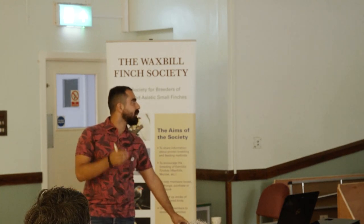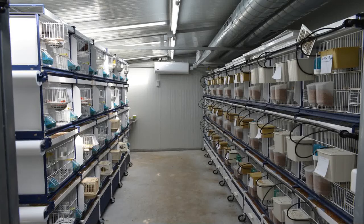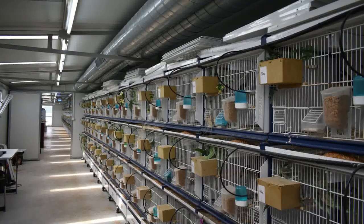And here is the last room. I have some Bengalese and some canaries for foster parents. This is the room from the other side. You can see that on this side there is much more sun. This is good for me for waxbills like twin spots and crimson seedcrackers and other difficult species.